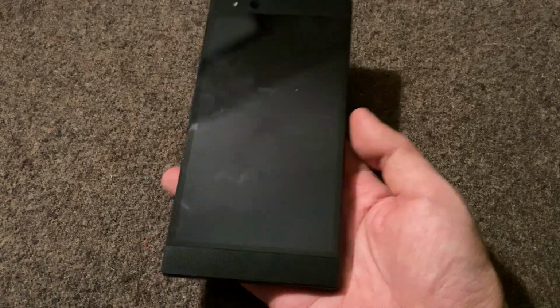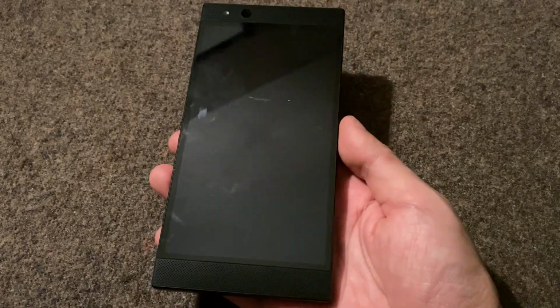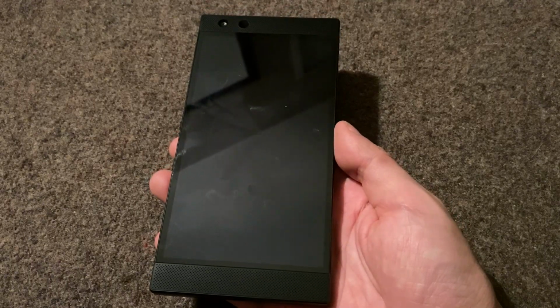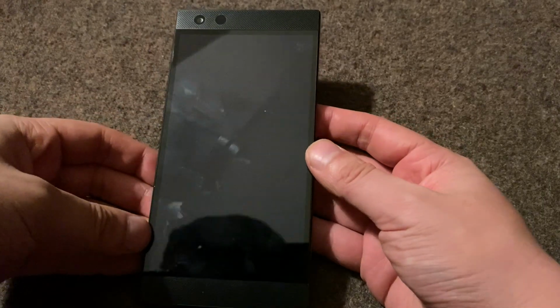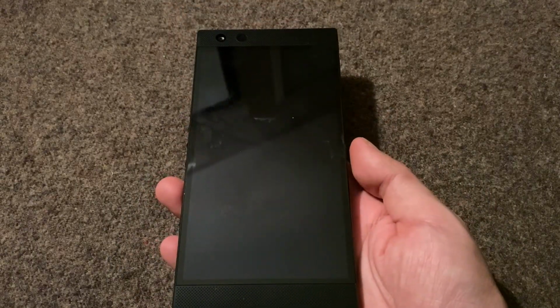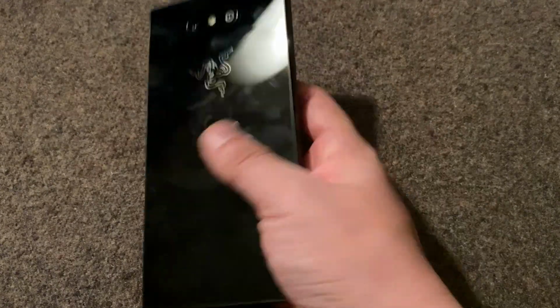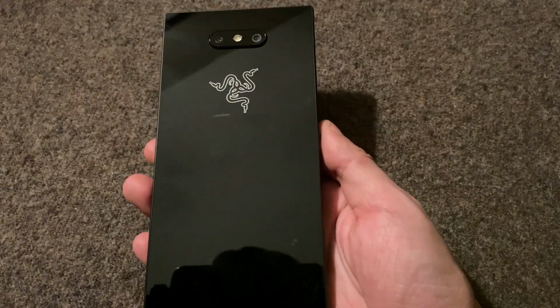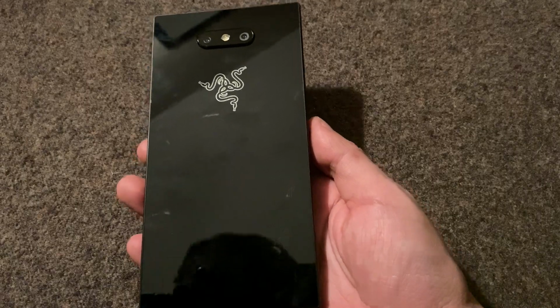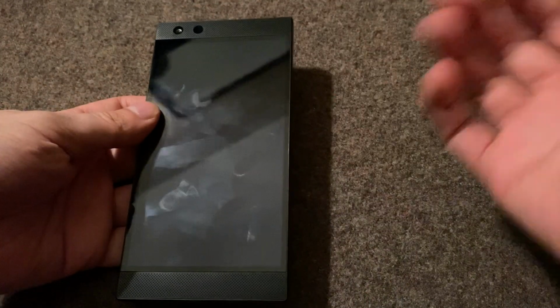The CPU is the Snapdragon 845, which was the top end CPU back in 2018, and the GPU is an Adreno 630. It has a micro SD card slot, which supports up to 1 terabyte. You can put up to a 1 terabyte micro SD card in there, 64 gigs of internal storage, and 8 gigs of RAM. The camera is a dual camera system right here, 12 megapixel f1.8. And yeah, this is a gaming focused smartphone.